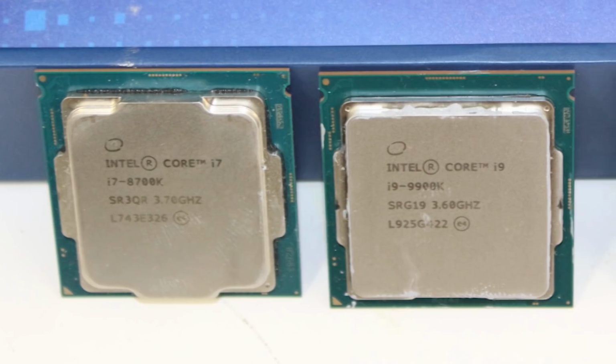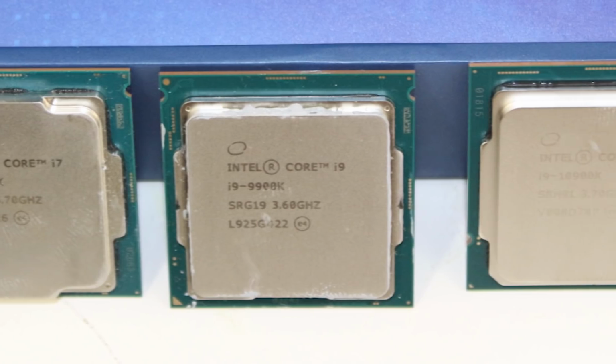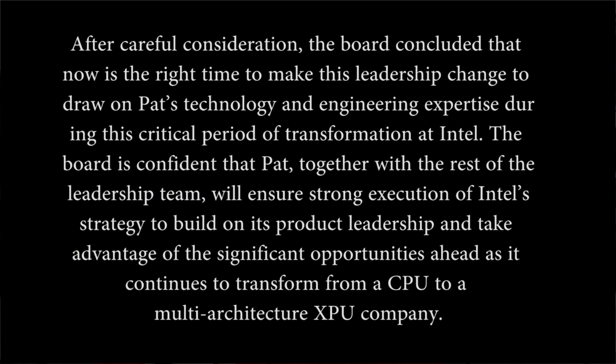This quote comes to us from Omar Ishrak, who is an independent chairman at Intel's board. After careful consideration, he says, the board concluded that now is the right time to make the leadership change to draw on Pat's technical and engineering expertise during the critical period of transformation at Intel. The board is confident that Pat, together with the rest of the leadership team, will ensure strong execution of Intel's strategy to build on the product leadership and take advantage of significant opportunities ahead as it continues to transform from a CPU to a multi-architectural XPU company.